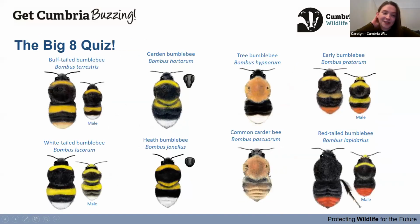So now we're going to go into hopefully our big 8 bumblebee quiz. If you haven't already got your ID sheet handy, this is the time to get it to hand if you can. And essentially we'll be showing pictures of each of these species, and you'll have to guess and tell us which one you think it is.